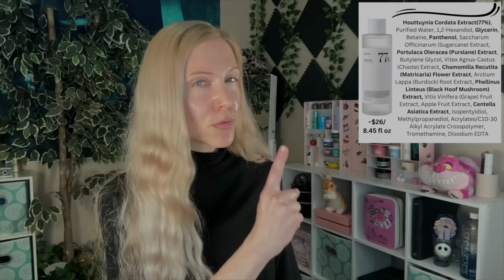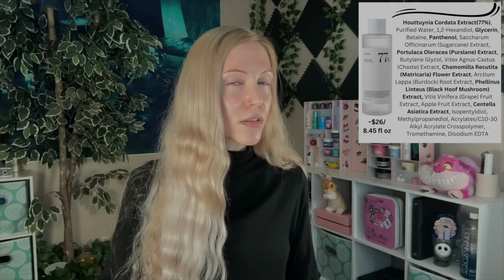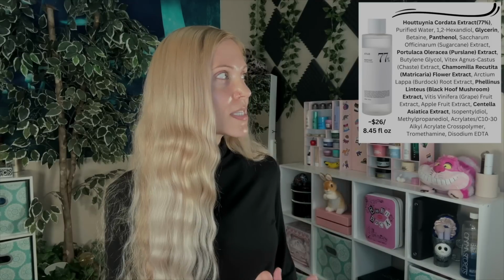Wait a minute, Alice, you just said it's supposed to be soothing. When you look at the ingredients, you do see some other plant extracts. And while Heartleaf overall seems to have a pretty low irritation capacity, not all of those plant extracts do. I would say something like the chamomile might be to blame here.